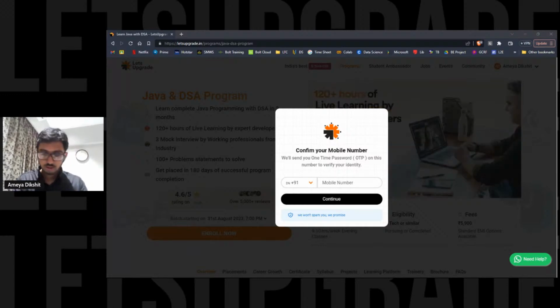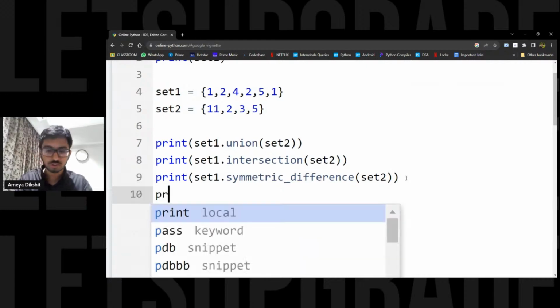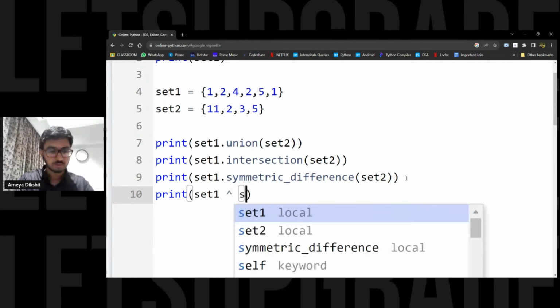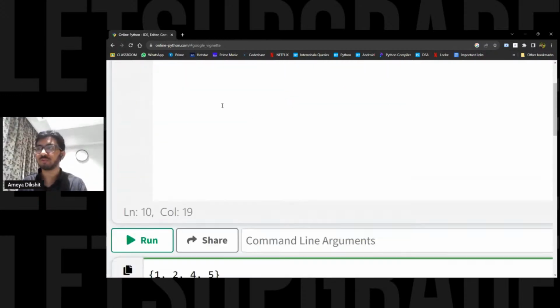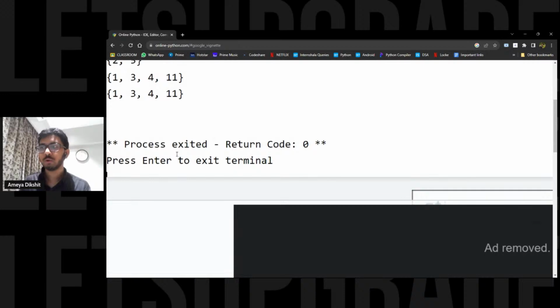Yes, who is this? Neeraj, you are very correct. In Python, for symmetric difference, we can use a shortcut. What is the shortcut over here is we can type print, then we set one. After that, we can use the caret operator like this, set two. By using this, it will give the same results as the step only. The output will be the same for both of these steps. This is just the shortcut. If you don't want to use symmetric difference fully, you can use this. Like if I run the code, you can see the output is the same over here.